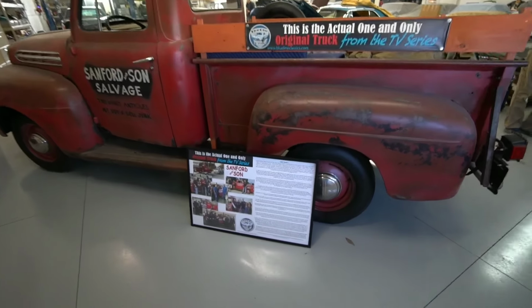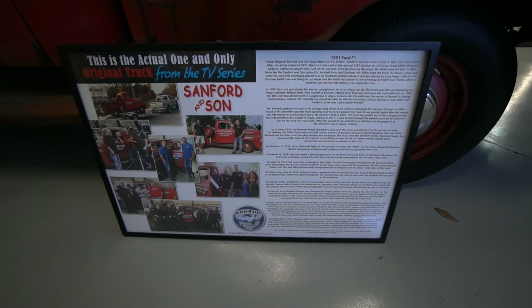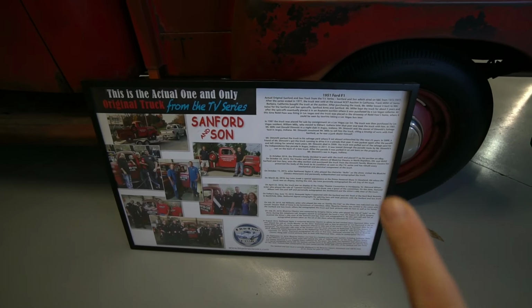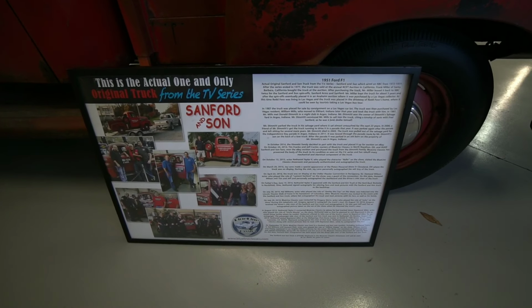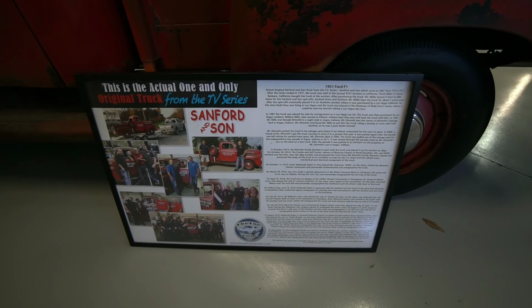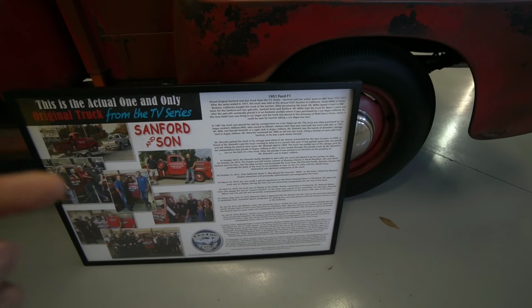So it's pretty cool. When they take it out on shows, this tells the entire story. They literally have the entire story from when it was originally sold at a KCET auction, and the original owner ended up having to lease it back for Sanford Arms and the Sanford Show. And they have the history of every owner it's had since then.